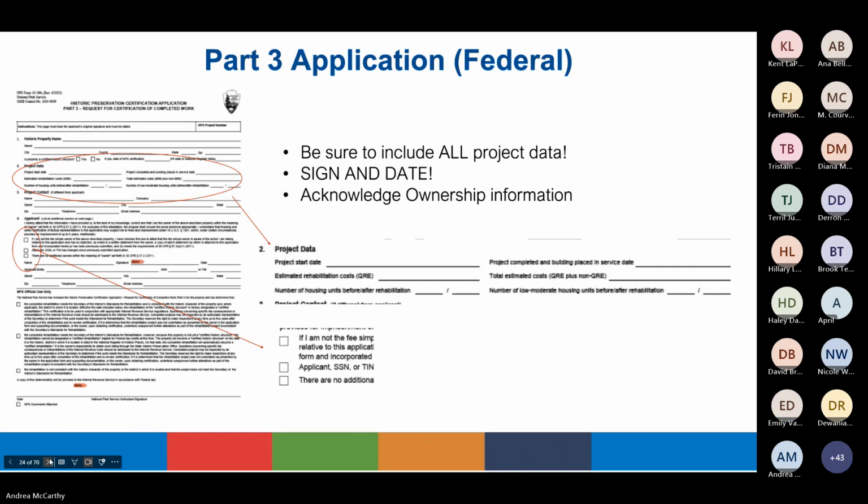When signing, be sure to check the appropriate ownership box. These options are a little different than they appear on the Part 1 and Part 2 application forms, so make sure to read each item carefully and only select those that apply. There's a second optional page to list additional owners, if any. As always with digital applications, the signature can be a digital signature or a scan of a physical signature, but may not be typed in a handwriting style font.